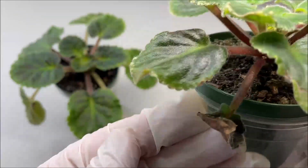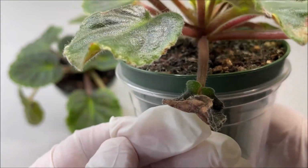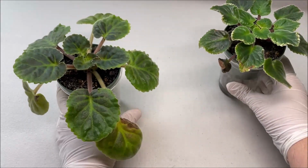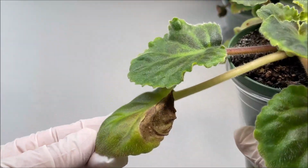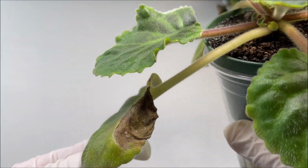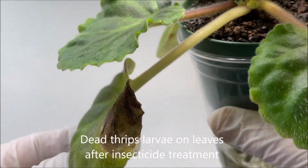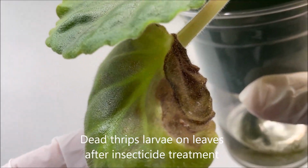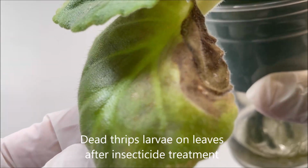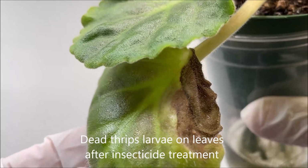And then you will see that the leaves are drying and just dying out completely. And then the same we can see on this plant. And this particular foliage still has dead thrips larvae, believe it or not. I will include a zoom right now so you can see the dead larvae still here on this leaf. That's why I'm wearing gloves as a precaution.